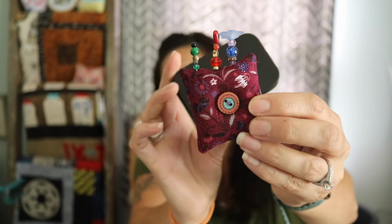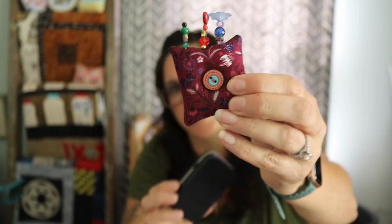And then she made these really cute little pin cushions and some pins to go with it. And they are heavy. They're stuffed with crushed walnut shells or like lizard litter. So thank you, Tina, for that.